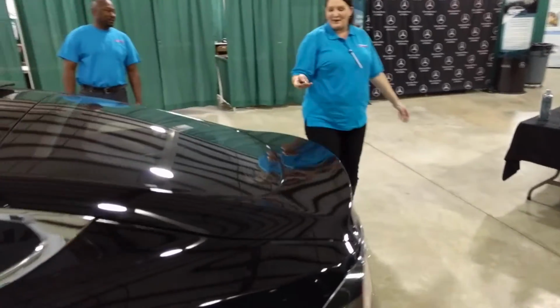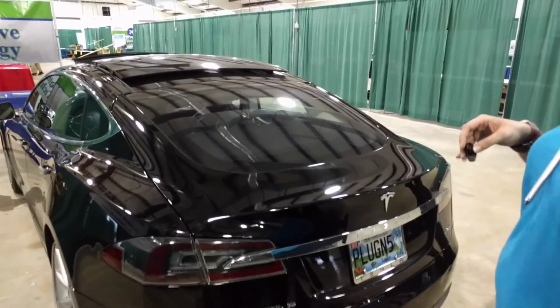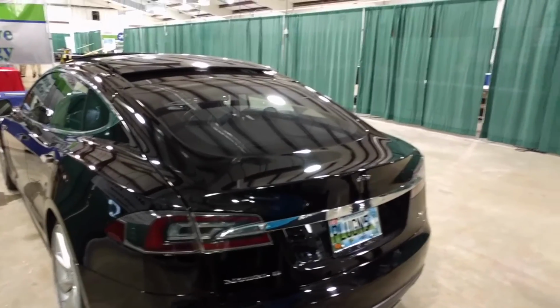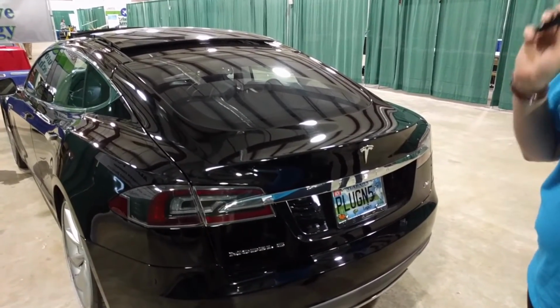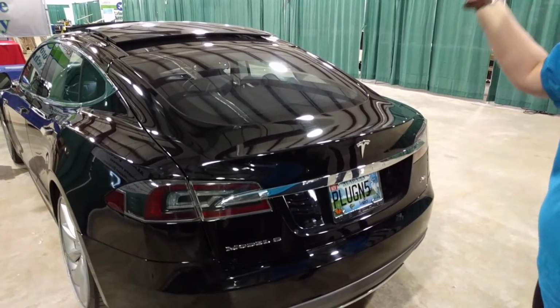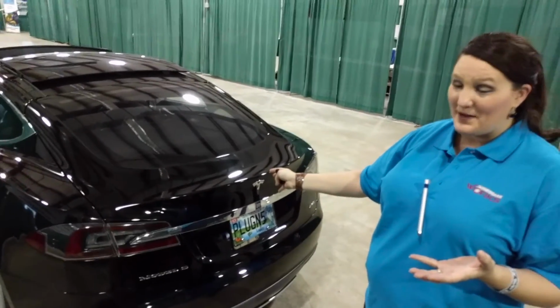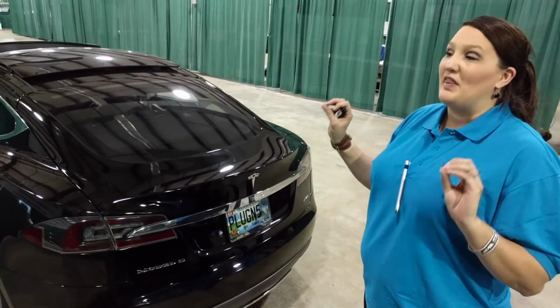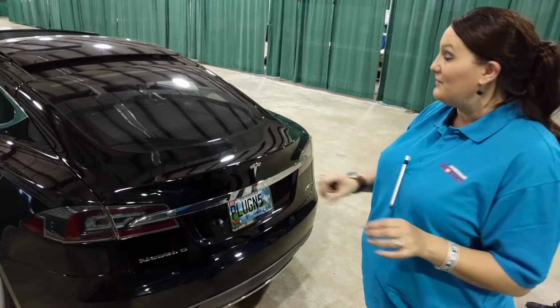So the big thing that everyone wants to know is horsepower. It has 532 horsepower and can go 0 to 60 in 2.8 seconds. This is actually the fastest 0 to 60 car on the market. Wow. It'll beat a Lamborghini off the line. Now, 20 seconds later, the Lamborghini will fly by it because it tops out at 140 miles per hour. But this is the fastest 0 to 60 car being manufactured right now.